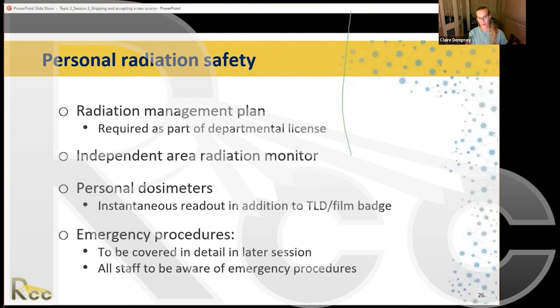Another thing that's really helpful is having a personal dose. So normally as radiation staff, we've got our radiation dosimeters that we wear every day when we're at work to monitor our own radiation dose. In brachytherapy, because that dose can get so high so quickly, it's also advised that you have an instantaneous readout device on hand with you as well. That may just be another survey meter that you have on hand if you're the first one walking into the room after treatment, just to make sure that you're safe, that everything is okay.